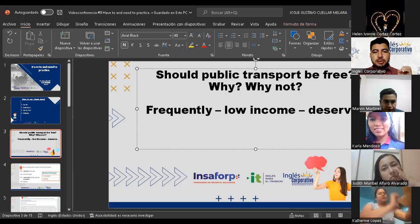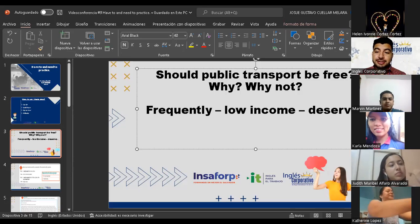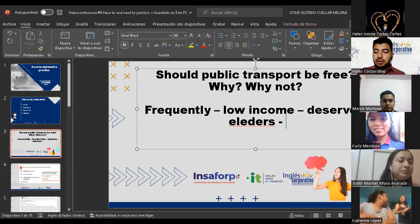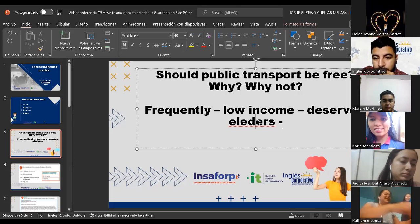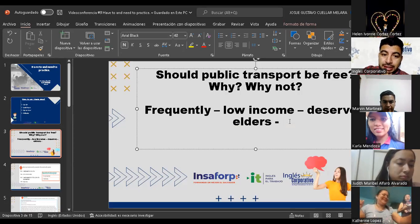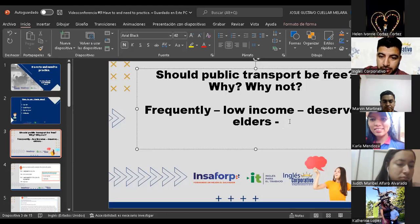The public transport should be free for students or for elders. Cuando decimos elders, nos referimos a los mayores, ¿verdad? A los mayores de edad, a los ancianitos. Well, it would be nice because maybe in some buses they don't pay, but in most of them they pay. En la mayoría de transporte pagan los ancianitos. Okay. And very nice.